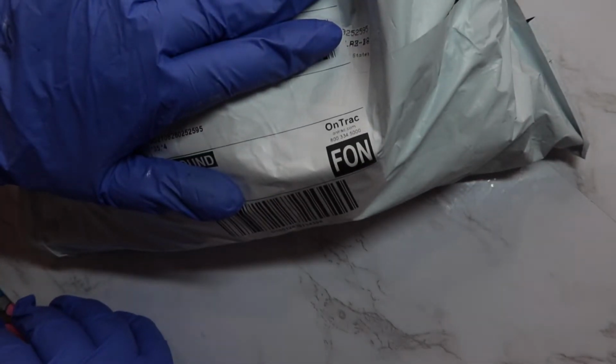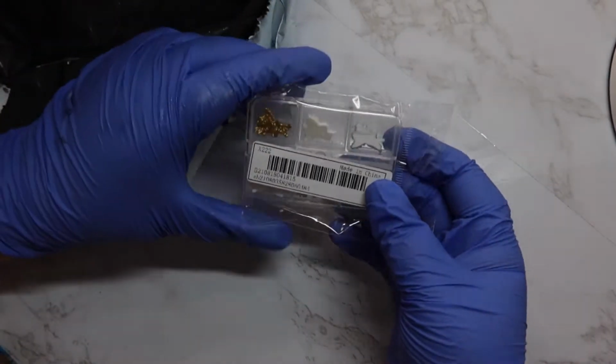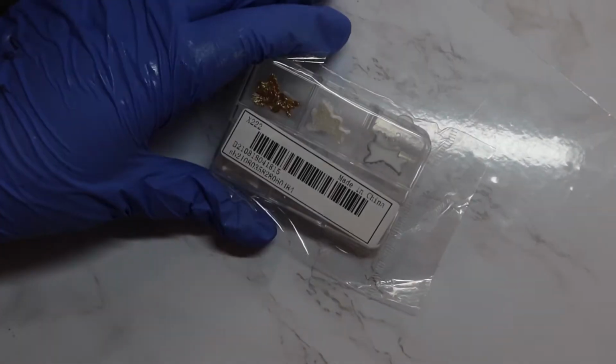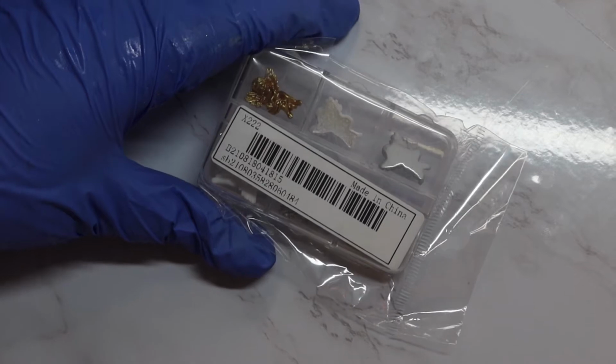Alright, hi guys. I just got a package from Shein. So I'm gonna be opening it. I hope you guys can hear me. The first thing I see, let me zoom you guys in. Don't mind my gloves. I was just filming and I literally heard the truck pull up and ran down there.